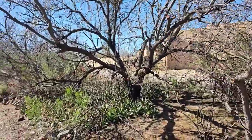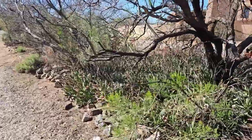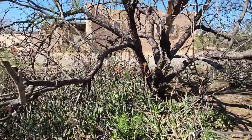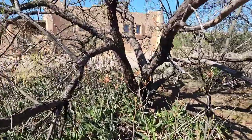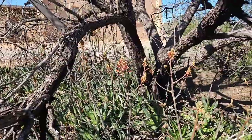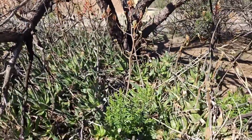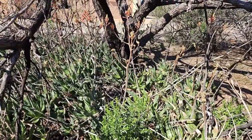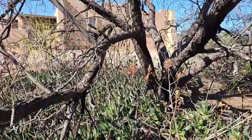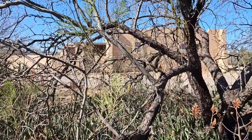So that's a mesquite tree. And this is all of our aloe vera. It's blooming. Isn't that beautiful? The stalks are huge. See how they come up out of the plant? Yeah, they're huge, about 3 feet tall. There's a bunch back in there.